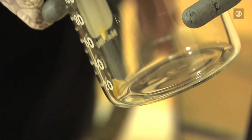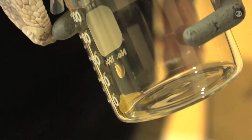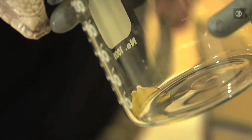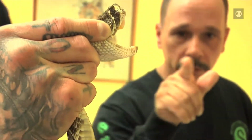Venomous snakes have sharp, hollow fangs which can inject venom as a form of defense or to immobilize prey. Some species have neurotoxic venom. This will cause paralysis to the respiratory system. Others have hemotoxic venom. This toxin destroys tissue and helps with digesting prey.